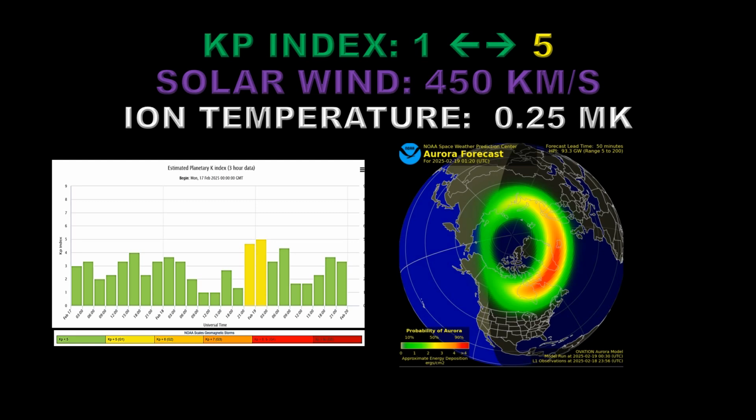to more typical values. The solar wind is down to 450 kilometers per second, and its ion temperature is down to about 250,000 degrees. So that's again transition region temperatures, not coronal temperatures. So that's the likely origin of the solar wind that we're looking at the moment.